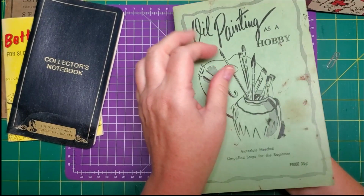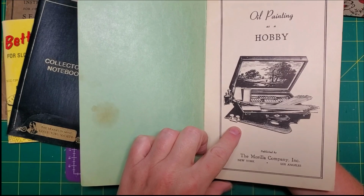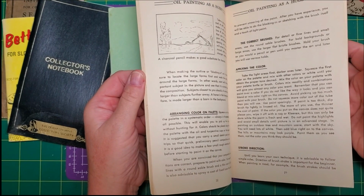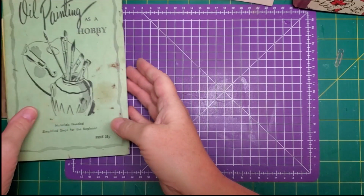And this one was also at an estate sale. And I love that illustration. The cover's kind of mangled, but this was definitely worth bringing home. I love it. I love it. All right, let me pause and get the next box of books.